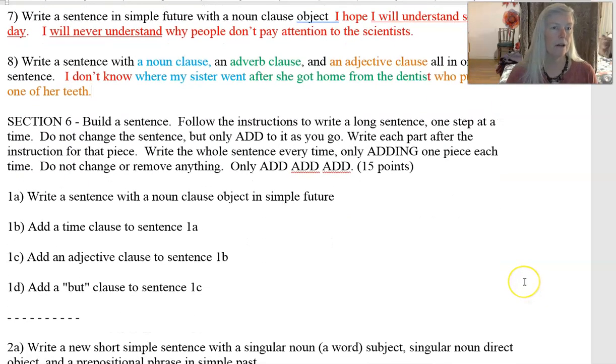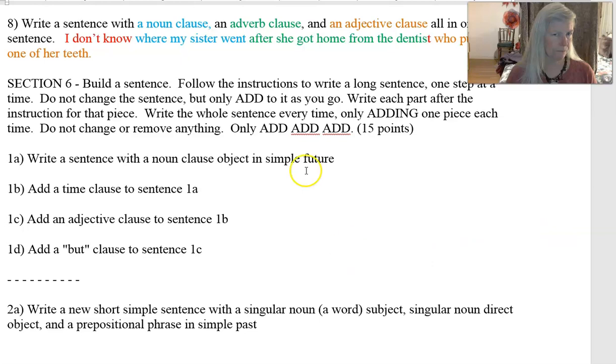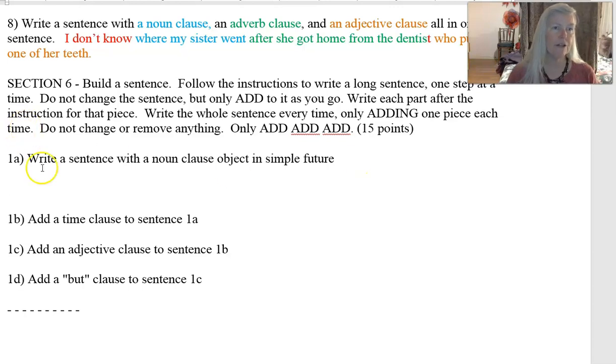All right. Now the build a sentence sets, follow the instructions to write a long sentence one step at a time. Do not change the sentence, but only add as you go. Write each part after the instruction for that piece. Write the whole sentence every time, only adding one piece each time. Do not change or remove anything. Add, add, add. So write a sentence with a noun clause object in simple future. Okay, so let's start with that.